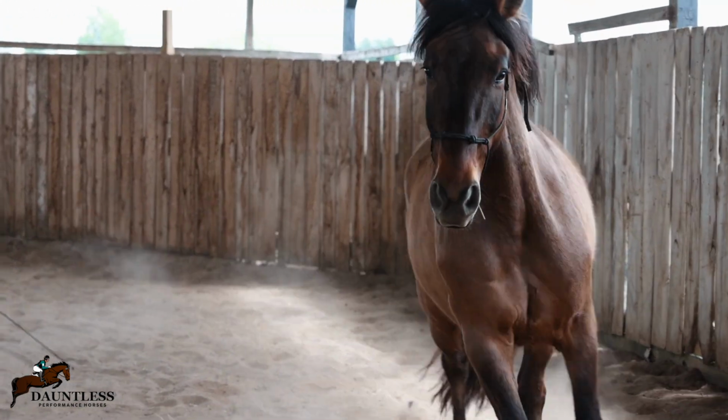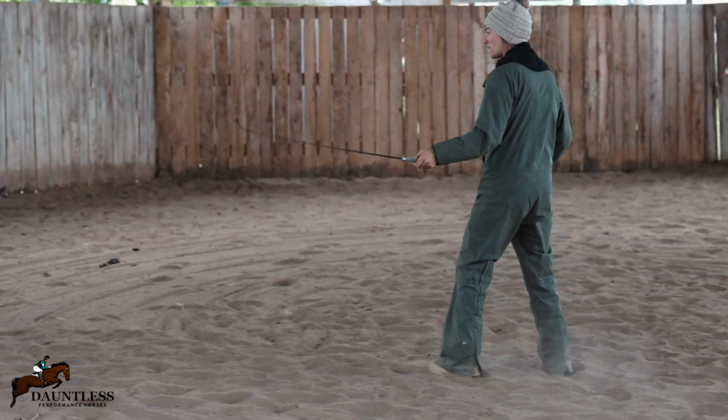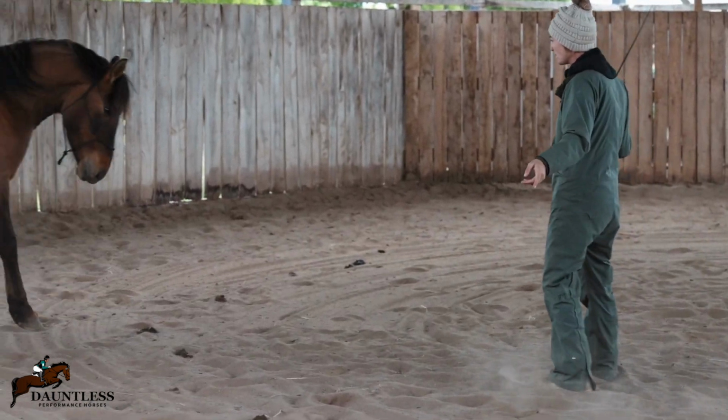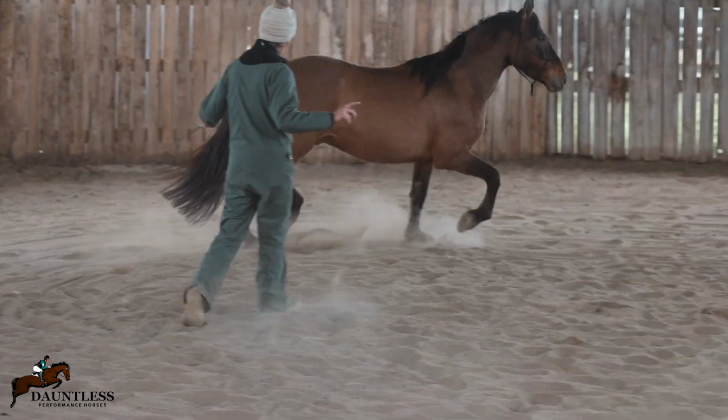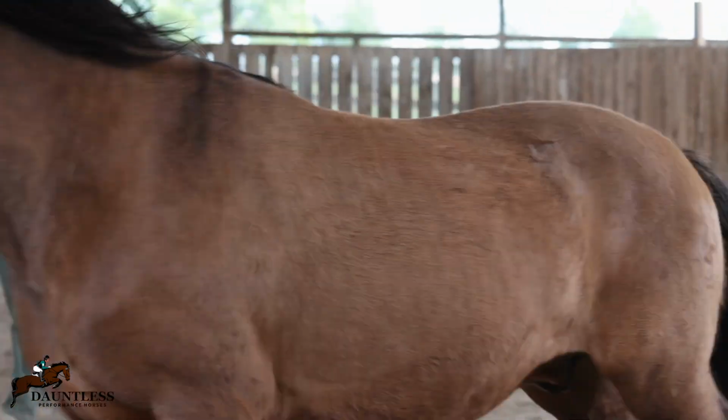Good. I think this is an adorable little horse. I love this little horse. You want to go that way? I don't care. Pick a direction. I love this little horse.